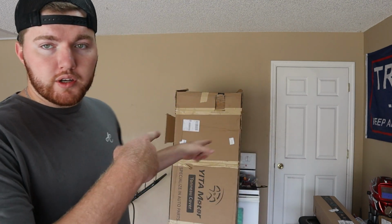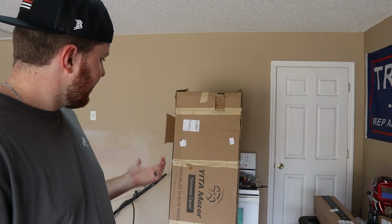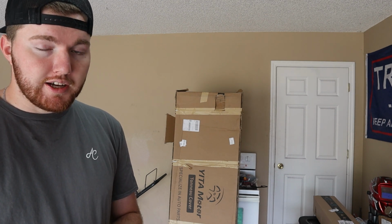So we're gonna get this thing unboxed after it tried to kill me. And we're gonna get it put on the truck. Now this shouldn't be anything hard, it's a tonneau cover. It's not rocket science, it's not gonna be insanely hard to put on, but we're gonna get it put on and see how it goes. I say it's not rocket science, and I have a very good feeling it's about to whoop my ass.